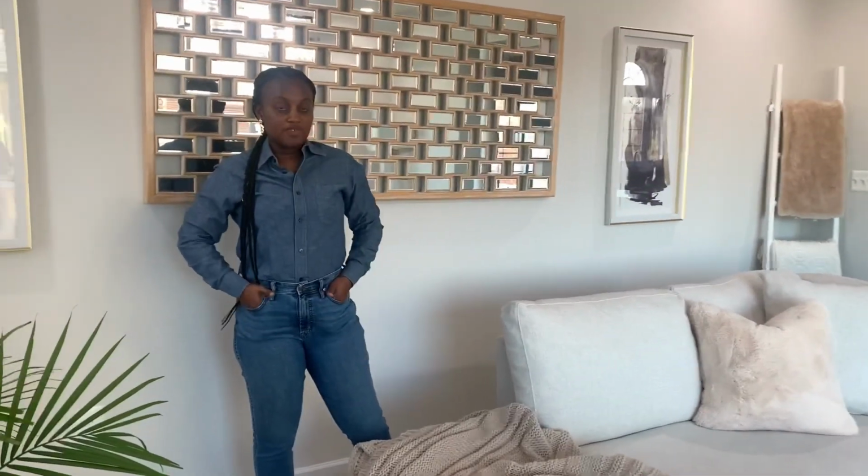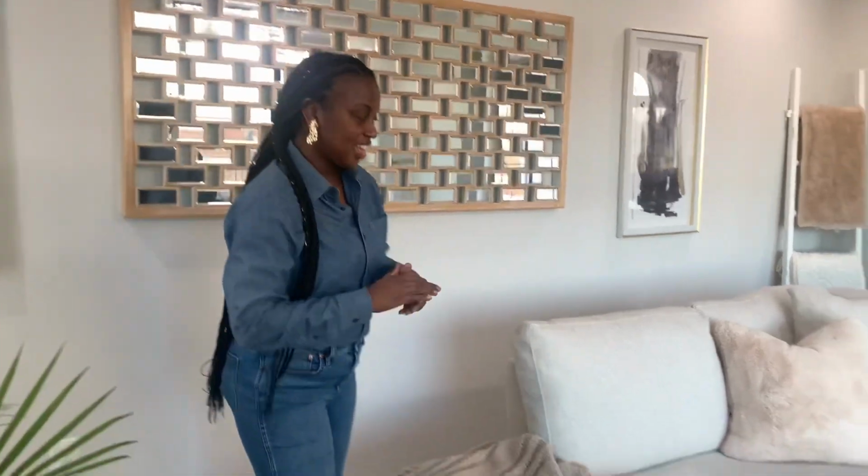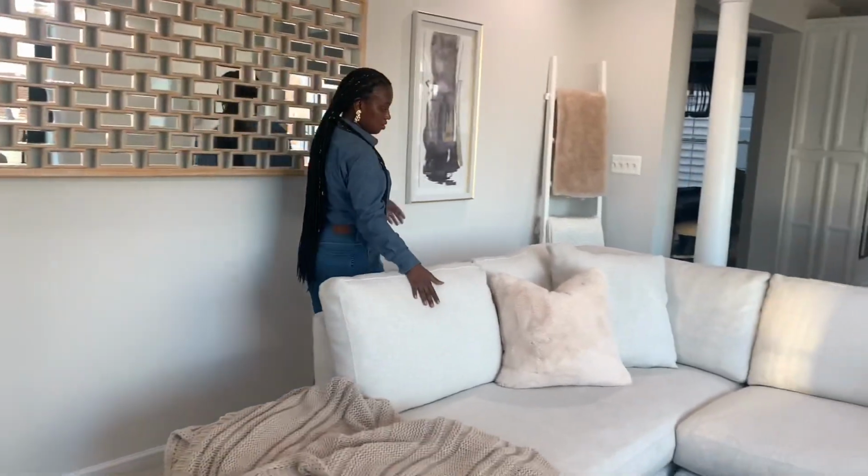If y'all remember what it looked like when we had the leather sofa, it wasn't bad, but I feel like it didn't tie in well with our style and with the space. I think we just outgrew it. And guys, not knocking the leather. You know I love the leather.